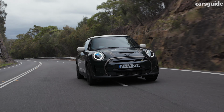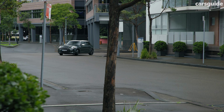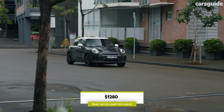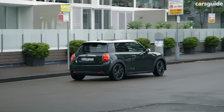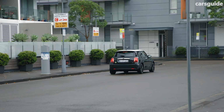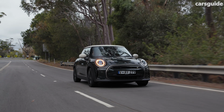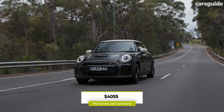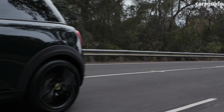On the topic of servicing, Minis have condition-based intervals, which means the car will tell you when it's time to visit a workshop. Service costs are interesting. A basic pack covering 6 years costs just $12.80, or a smidge over $200 a year. This includes filters, fluids, and checks. Meanwhile, the much more expansive Plus pack costs over $4,000 for the same 6-year period, but it does include expendable items like brake pads and discs, as well as things like windscreen wipers.